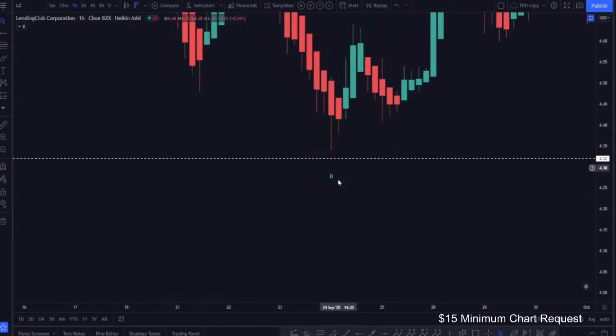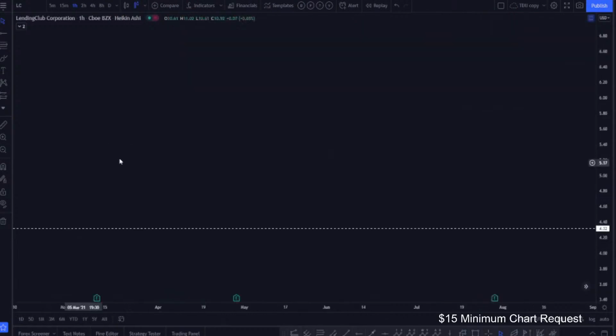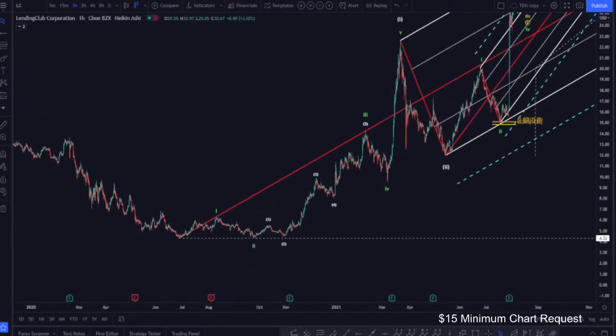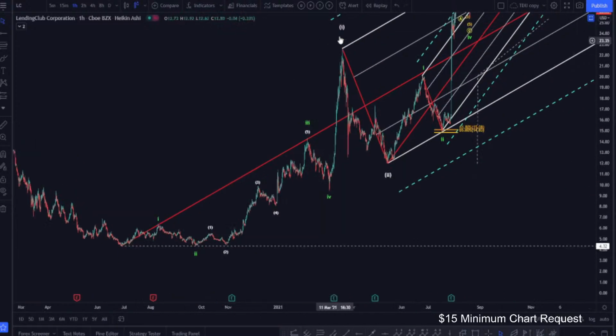Yeah, well, here I'm back on Lending Club, just to double check. That's about as close as they can get. Right? I mean, that's within a couple of ticks of that low. I'm sure he would have checked it, but it's hard at first glance to be sure. 1, 2, 1, 2. Right, so we get a 3, 4. Complete the impulse. All right, this is just a waterfall, but there's the B, there's the C.